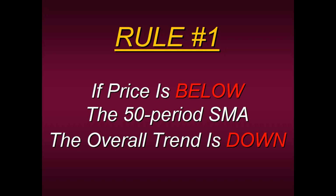It's that simple. You don't need to have a ton of indicators. You don't need to see patterns, higher highs, higher lows, or vice versa. You don't have to have moving averages crossing over. All you need to know is where price is in relation to the 50-period simple moving average. And this doesn't require a specific time frame.